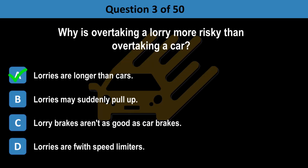The correct answer is A. Lorries are longer than cars.